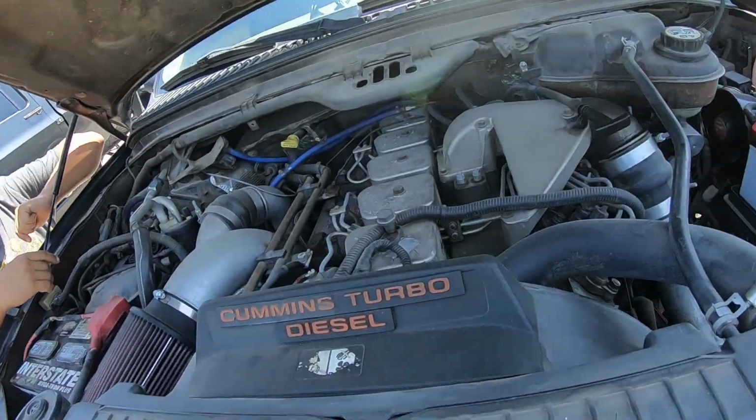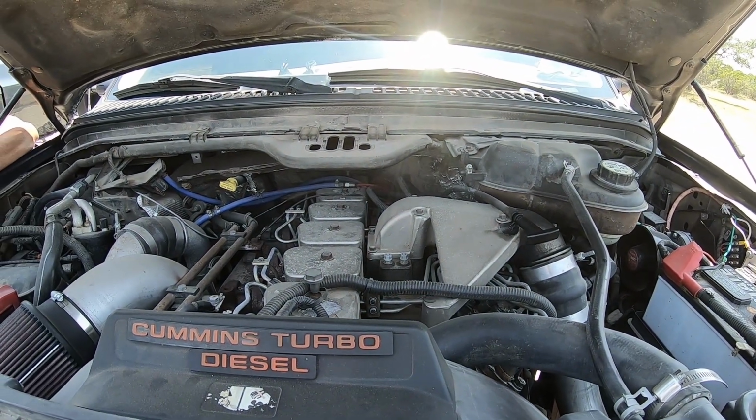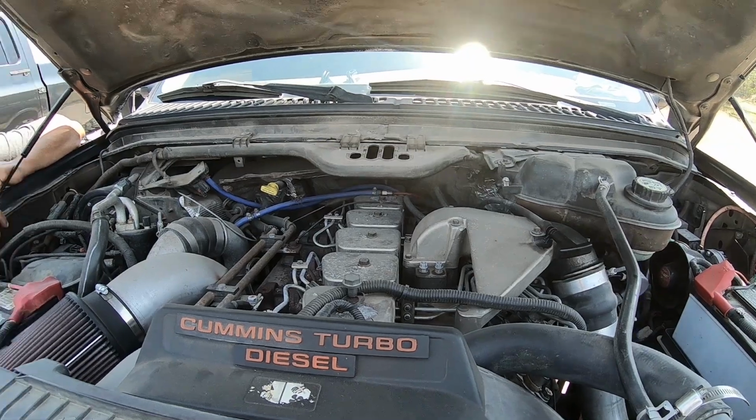You know, I'm a die-hard Cummins fan, but I tell you what, that Duramax is pretty sweet. Nah, let's rip it out, put a Cummins in it. So let's just talk about the differences between the Cummins, especially the 12 valve, versus a Duramax, what Rodney's got in his truck.